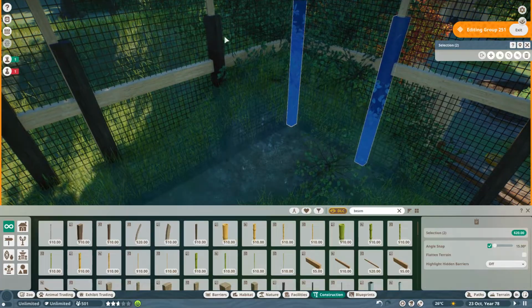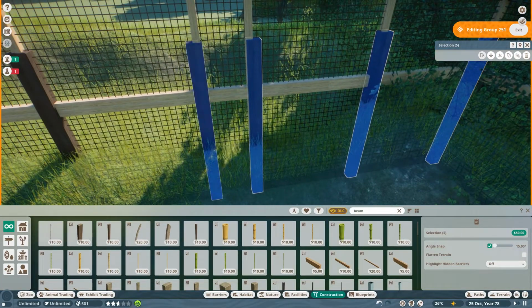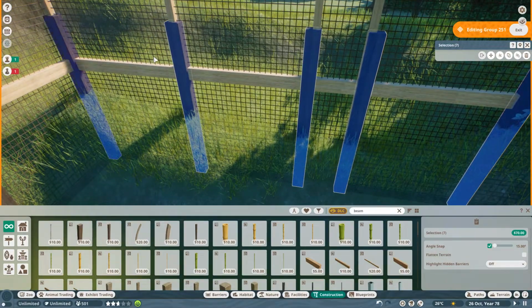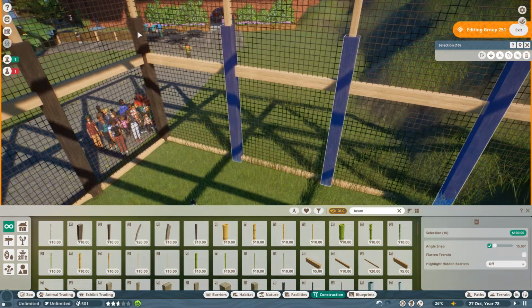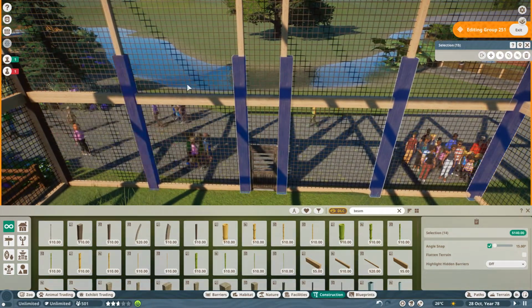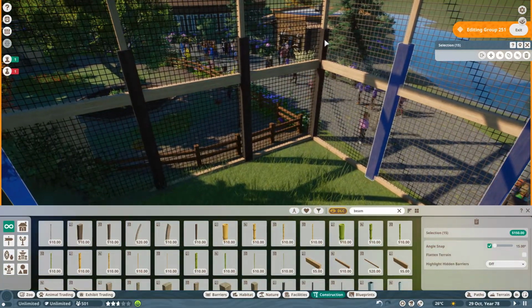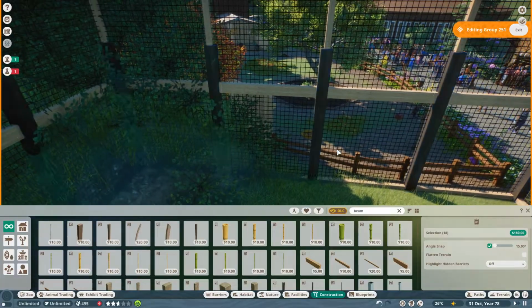Seriously. I've been having a lot of issues with this game recently, haven't I? Oh, look at that. It's messed that one up at the back there. Yeah, it's definitely moving them at angles. It's not moving them along straight right angles, unfortunately. I think that much is obvious. Again, I just don't know why it does that. It's like it does it just to annoy me.